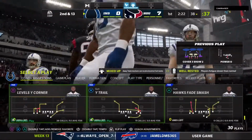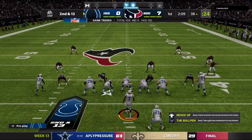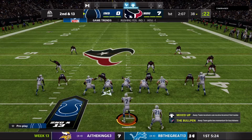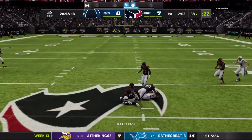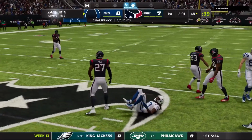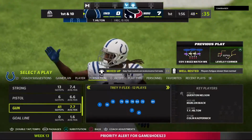Oh, K1 short with a tremendous surge there to penetrate upfield and make the tackle. A 3-yard loss to start the drive. They'll look to make that up and then some on 2nd and 13. Finding some room at midfield. He gets it across the 50 and down to the 48. 50 catches for him now on the year, and he's got a first down.